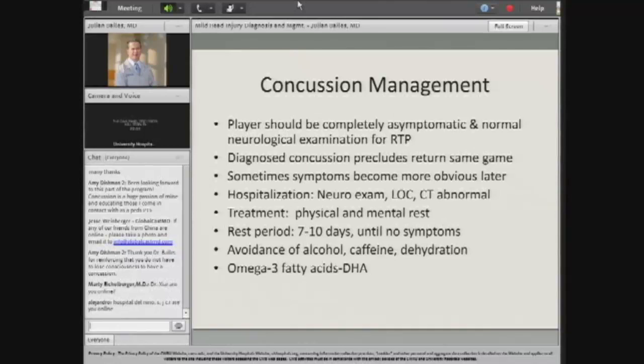If you have a diagnosis of a concussion, no return to the same game or same practice that same day until it's been properly reviewed. Sometimes symptoms become more obvious later, and aren't apparent initially. Those who have an abnormal neurological examination, loss of consciousness, or an abnormal CT scan need to be admitted to the hospital.